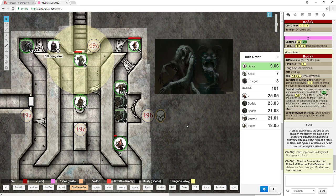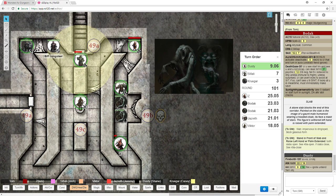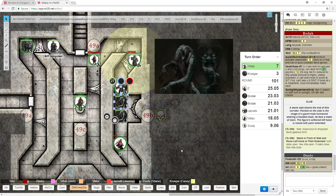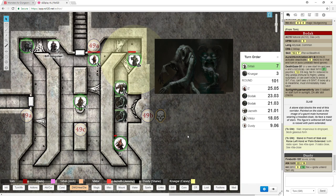I'll avert. I'll try to shoot the one that's stunned. Okay, with the firebolt. As long as it doesn't say creature you can see, you can do that, which I don't think it does. That is a hit for 5 fire. And I'll go run away. After Dusty, it's Lolly. 2, 3. Move to there. I will avert my gaze. Actually, I'm just going to double move to here and avert my gaze.